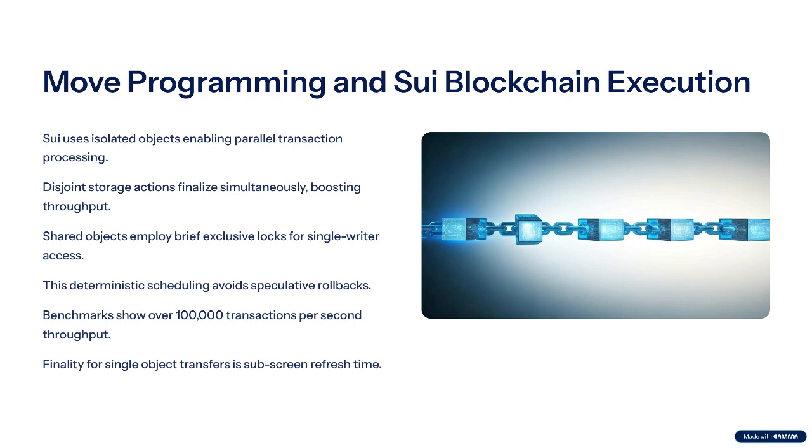With objects neatly siloed, SUI's execution engine can treat many transactions like ships in separate lanes. If Alice moves coin number 88 and Bob upgrades badge number 7, those writes concern disjoint storage, so validator threads finalize both at once. Only when two transactions touch the same shared object, say they both append to a marketplace order book, does SUI grab a brief exclusive lock. Readers may still access a shared object's previous version, but just one writer gets the green light per block.